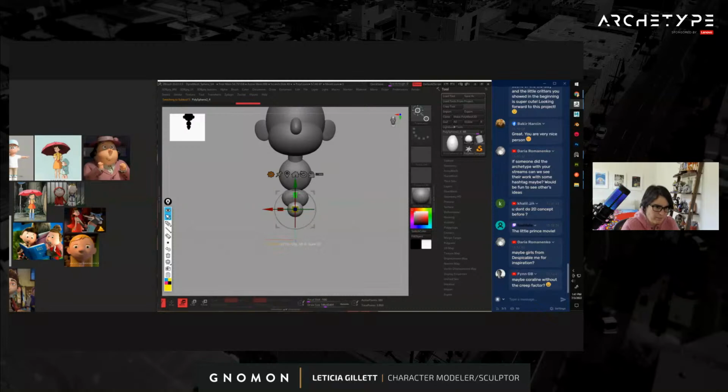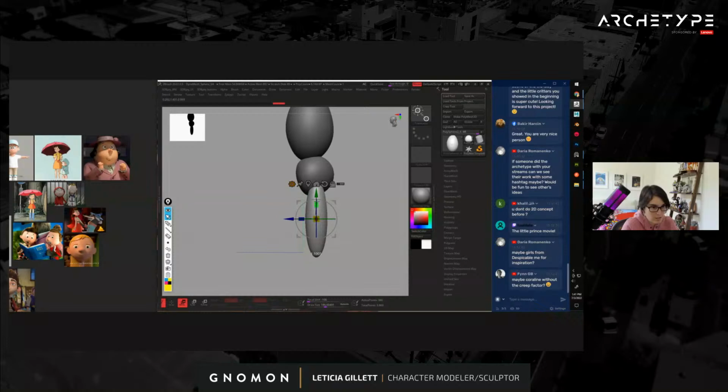So for the legs, again, I use spheres for everything, as you can see. Because they're going to be more noodle character, I'm just making the spheres thin in this case. So it's more noodle-y. This is for the leg. And then I'm going to duplicate this one to make the bottom part.